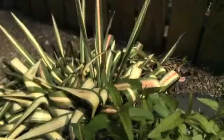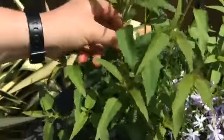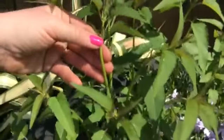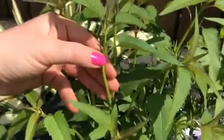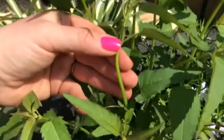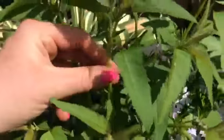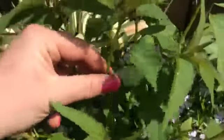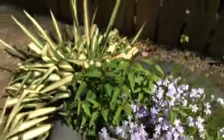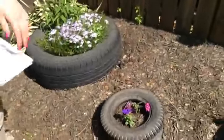The other really cool thing is that it is in the mint family, and we know this because mint family plants have a square stem. Now it's probably really hard to see, but it does in fact have a square stem. So this fits in our sensory category of not only beautiful colors and weird shapes, but also different textures and smells. And it's a really nice one for insects as well. So that's our bergamot, bee balm.